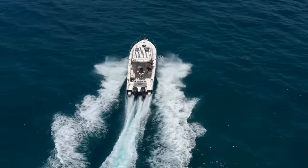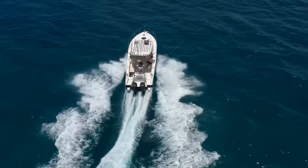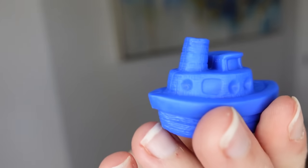Whoa! It's a blue boat. Yes. Boats go on the water. Yeah, this looks like a steamboat. It's really cool. Let's see what else is in here.